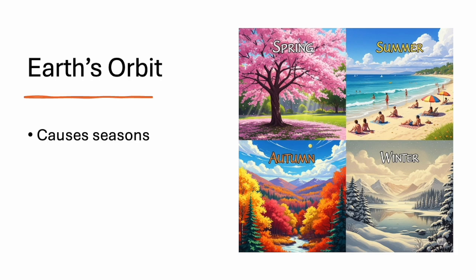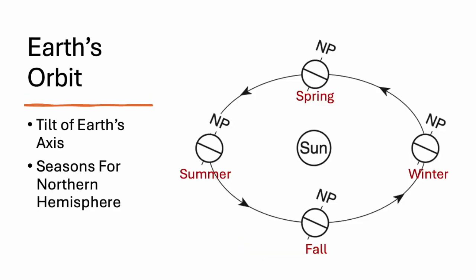Now, here's the little tricky part. Earth doesn't sit straight up and down as it orbits. It's actually tilted a bit, like a spinning top that's leaning over. Because of this tilt, as Earth travels around the Sun, different parts of our planet get more direct sunlight at different times of the year.